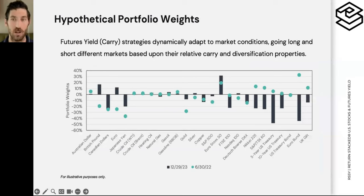Sort of as an example of the strategy's dynamism, I wanted to show some hypothetical portfolio weights. The green dots here represent June 2022, whereas the dark bars represent December 2023. The first thing to notice is that the strategy can take both long and short positions across stocks, bonds, currencies, and commodities. Next, we can see that the market positions can change substantially over an 18-month period, either because the carry signals changed or because diversification opportunities changed.